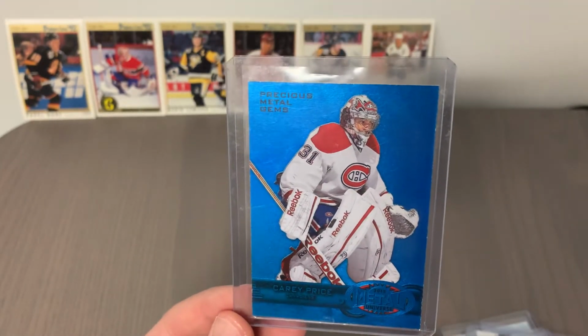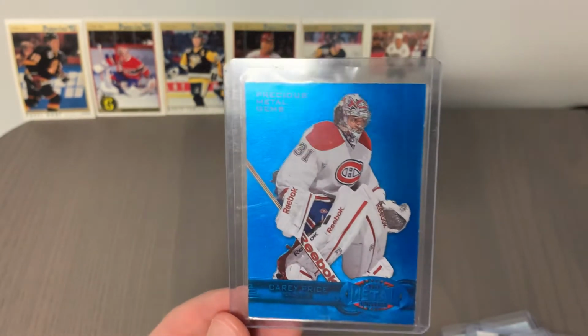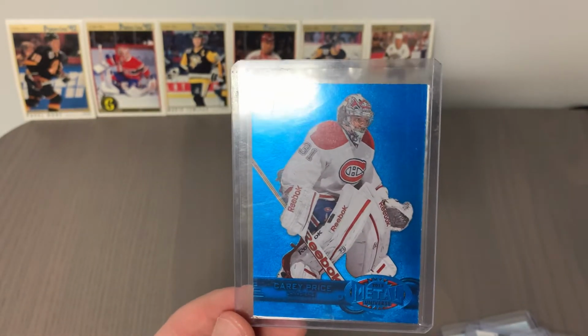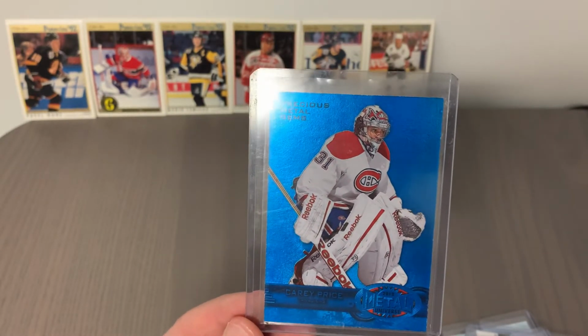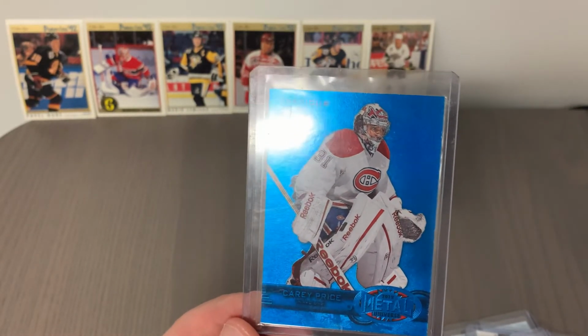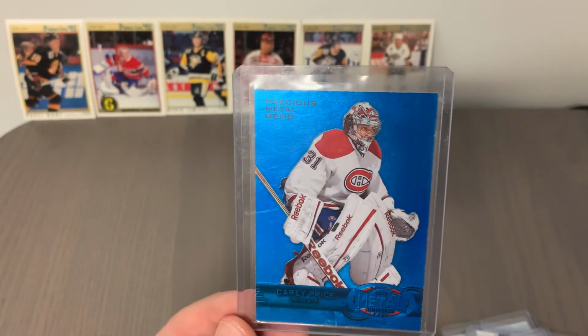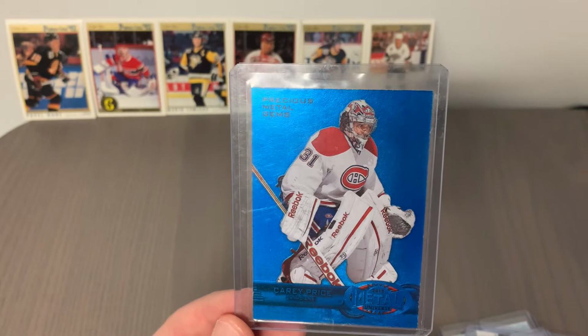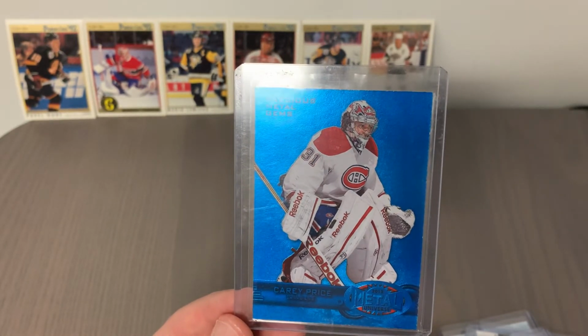Certainly if the Canadiens go on a cup run in the next little bit, as early as this year, perhaps later, this card could draw more interest. There's just not that many of them available. Again, it's in a raw condition, and with these blue backgrounds, they're typically hard to get a good clean grade on, so I'm not sure what I'm going to do in terms of grading or not, but certainly one that I could see the value only going up over time.